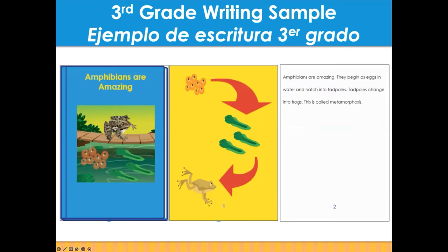Now for our third grade writing sample, notice that you see here the child was writing about amphibians. They did use, in our tools, the arrows to show the cycle from the egg to the tadpole to the frog. And notice that's the left side with the full picture, and the right side has plenty of room to write their multiple paragraphs.